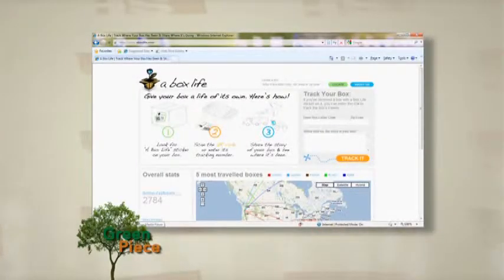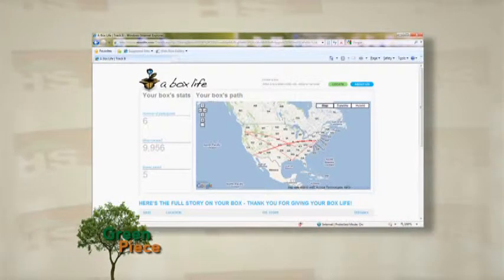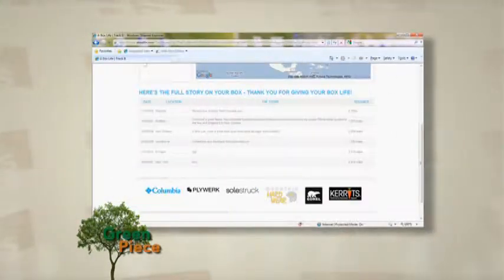If you order something from Columbia Sportswear, it'll be delivered in a reused box. They even have a website where you can track the box to see where it goes when you send it on. The program's called A Box Life.